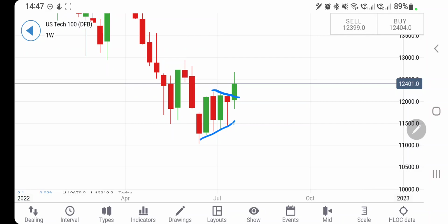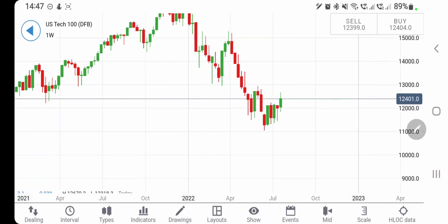So this time it tried to break out of this, and yes, the breakout was strong enough for it to take till towards 12650, found a stronger resistance at this zone. You can see multiple candles getting the resistance at precisely the same zone. If it continues to trade above, the next target is around 12900, and then 13,000 levels are the super strong levels for it to break past.